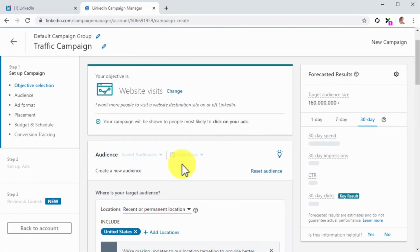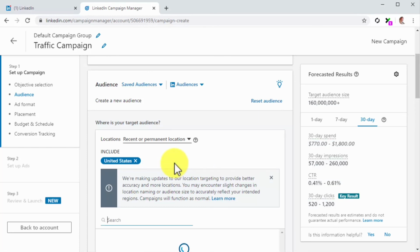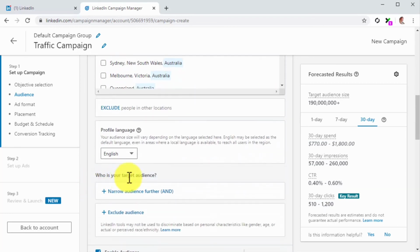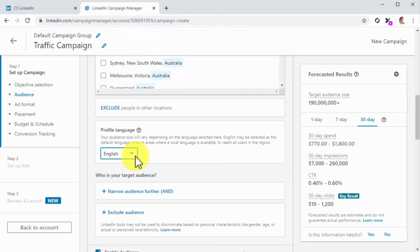Okay, now move to the audience section. Here you are going to select the location where you want to reach users with your ad. Your current location is included by default, and you can add more locations by clicking on Add Locations, entering the name of the location you want to target, and selecting it from the results display. In the Profile Language section, you can select the profile language of users you want to target. By default, this is set as your own profile language, but you can change it in case your objective is to target a different demographic.